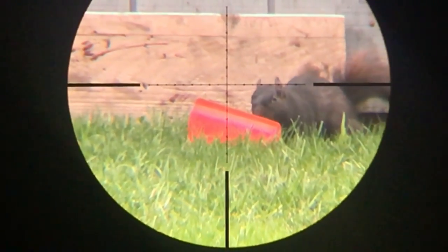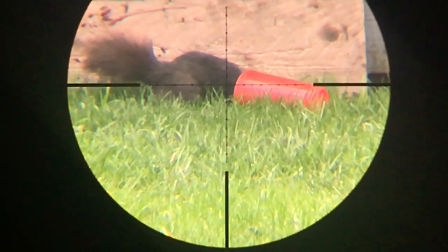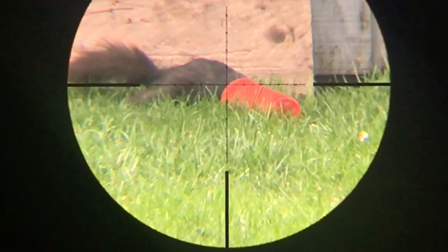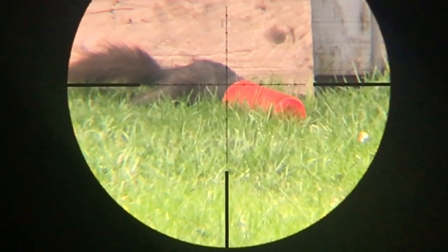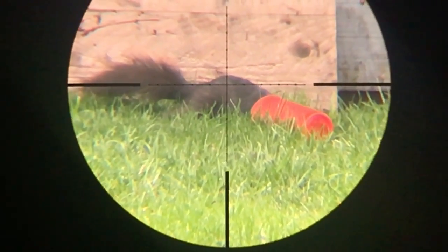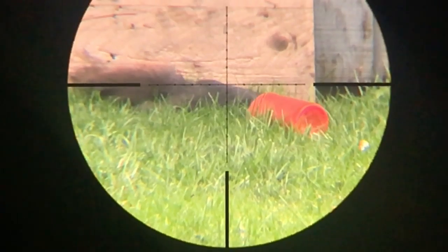So we got another squirrel sniffing around the cup. Proved to be a fairly decent idea. I can do a little better job next time. I might trim the cup down a little bit because you can see his vitals are in there. Maybe secure it to the ground so he can't move it around and I can get the perfect shot. But I had already hung up vitals for the day. I did take him out with a headshot, and I have to warn you, it's pretty graphic. I mean, it's pretty bad.